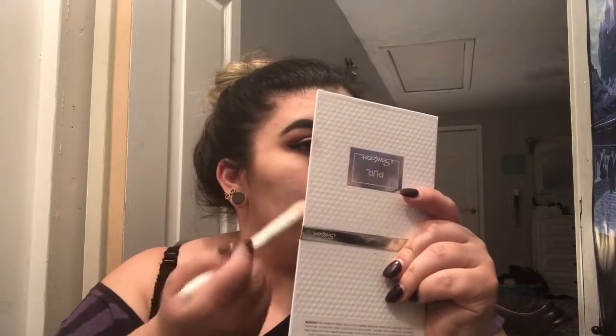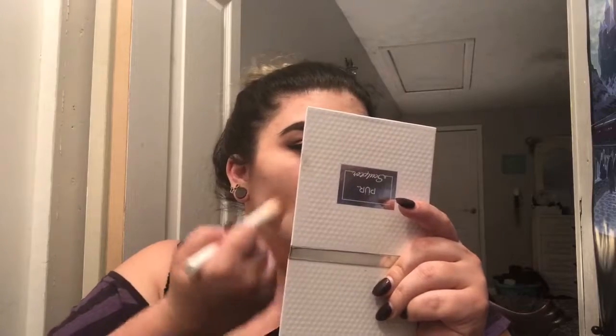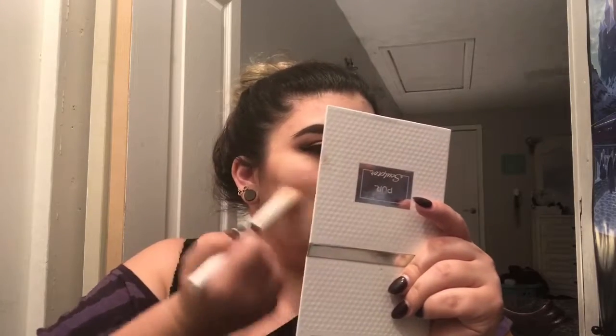What I'm gonna do is take a little bit of loose powder, because these are shimmers and I don't want a shimmery face. Kat Von D setting powder, I'm gonna go over that a little bit, just to kind of get it all. Oh, perfect. That's what I wanted. Beautiful. At least I think so. Sorry, my shirt's falling off. This is my comfy shirt.